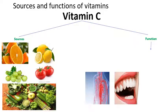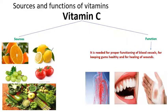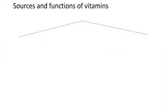Now here we have three pictures, three images, but you can't guess. Second and third one is okay, but the first one you can't guess. So this vitamin C is very important for proper functioning of blood vessels, for keeping gums, children, gums healthy, and for healing of wounds. Now about the wounds and blood vessels, we discuss at the end of the session. Wounds we can identify very easily. When you get hurt, how do you heal it, children? You have to use medicine, otherwise you have to apply some ointment and you have to consult the doctor. Proper care you should take.